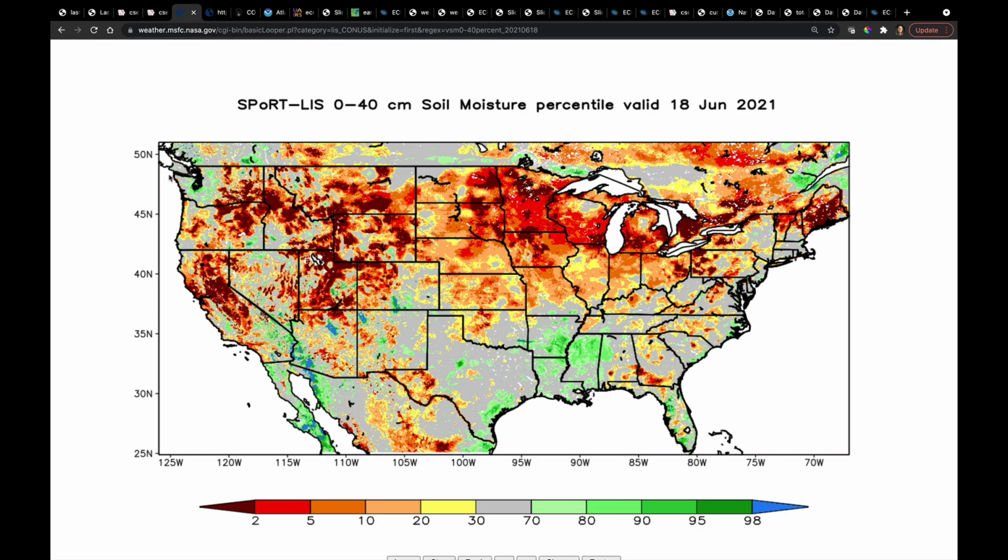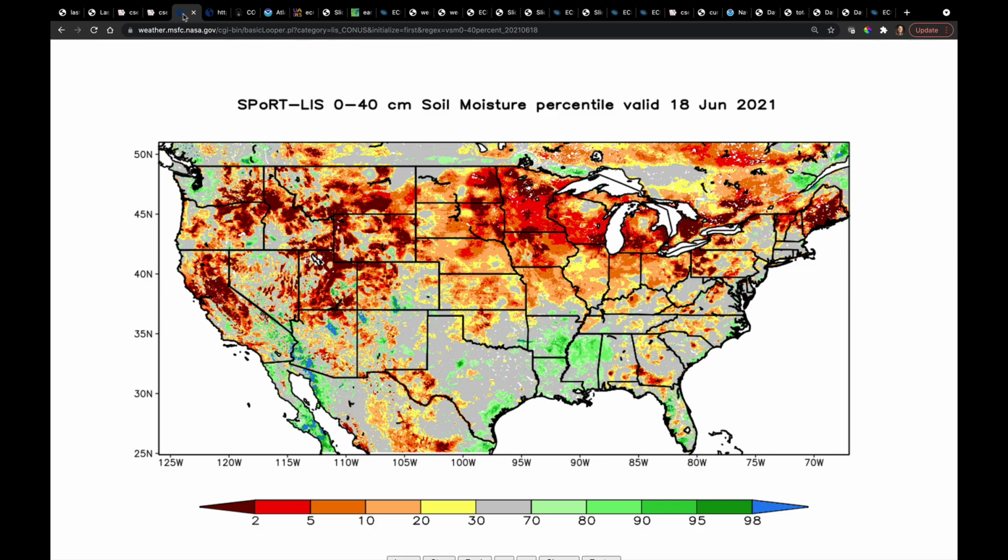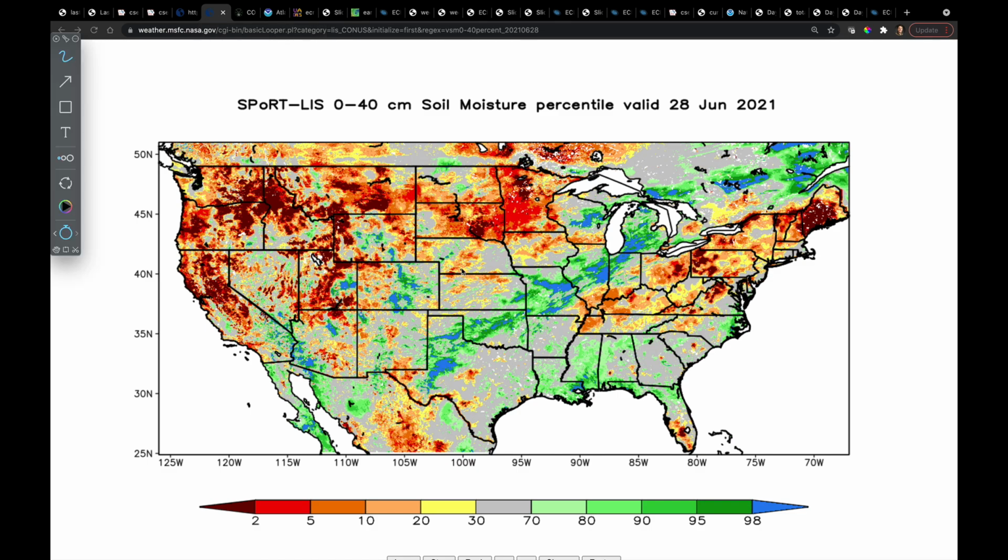Another way to look at this is to check out the soil moisture maps. Again, back on the 18th, let's compare what this map looked like then to what it looks like now. We're going to flip back and forth here. This is the 18th of June. This is now all the way to the 28th. That's our soil moisture percentile, 18th, 28th. And again, it's this area that needed much more rainfall, as did Montana.